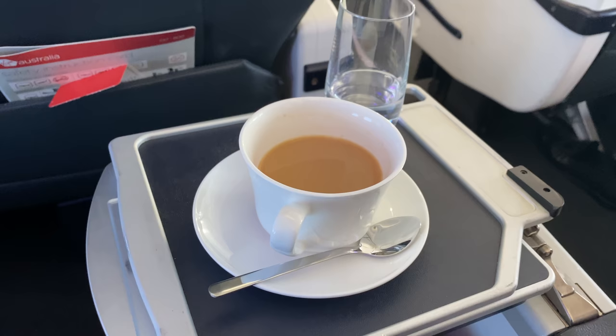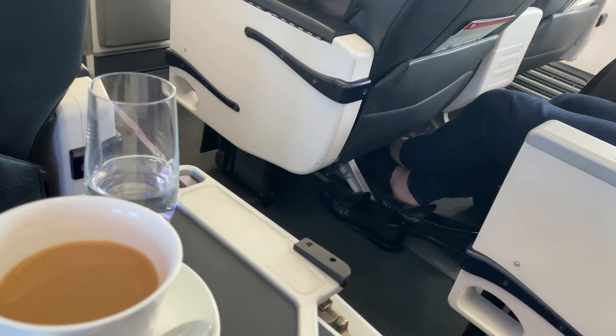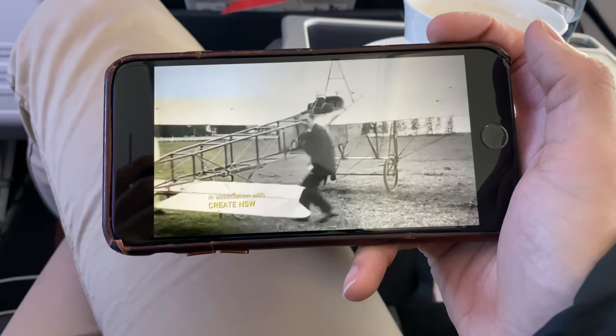After the lavatory visit, I went back to enjoy my sparkling water and white tea, and then I reclined my seat a bit and started watching a documentary. I forgot what it's called, but it's basically a documentary colorizing the black and white footage of Australia in the past, I don't know how many years. It's a relatively early flight and most people are sleeping.